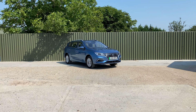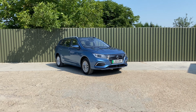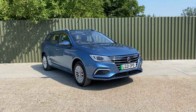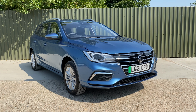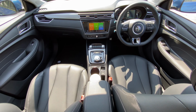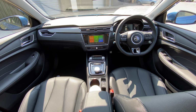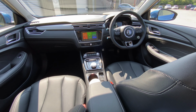So this is the new long-range MG5, which is now on sale. What has changed, you may ask? Well, it's not a huge amount, but they are worthy improvements nonetheless. It now gets a 61.1 kilowatt battery pack, which is up from 52.5 on the previous car, which gives you a nice boost from 214 miles to 250. It also now supports 100 kilowatt charging as standard, and the cabin has got a little bit of a lift as well, which we'll go on to later.